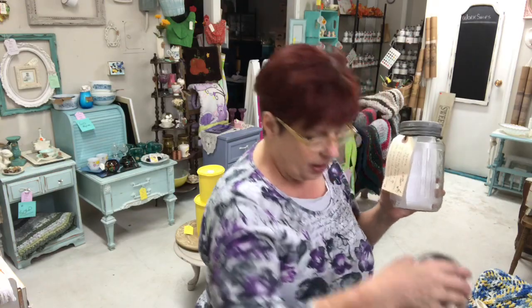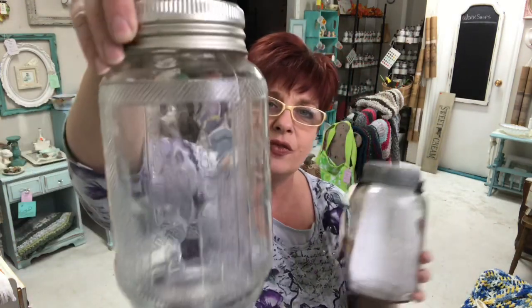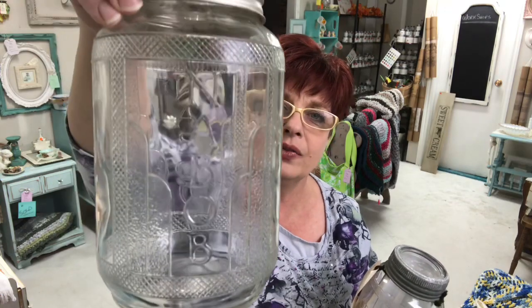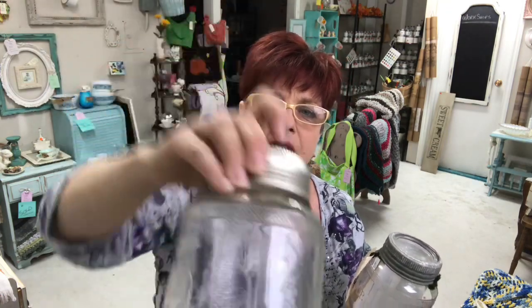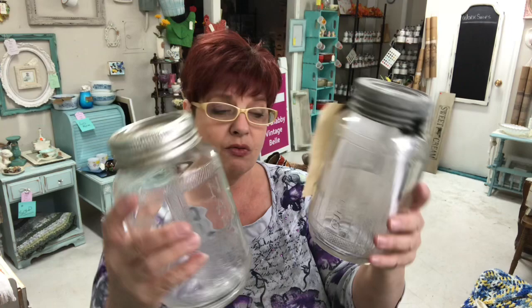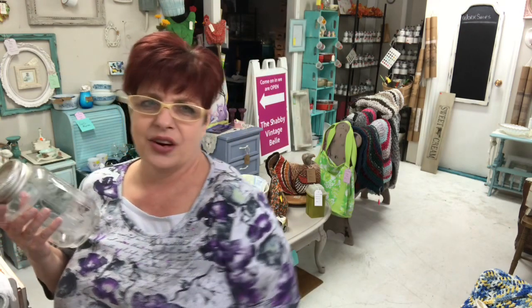So she brought this into me last week. I just got it marked and set out. I'm at Value Village, and what do I find but its twin? Another one of these Nabob coffee jars. I think this lid is probably not, oh yeah, it's the same as the other one. Super cool. Really nice for a farmhouse or a vintage kitchen. Do you guys have farmhouse vintage?